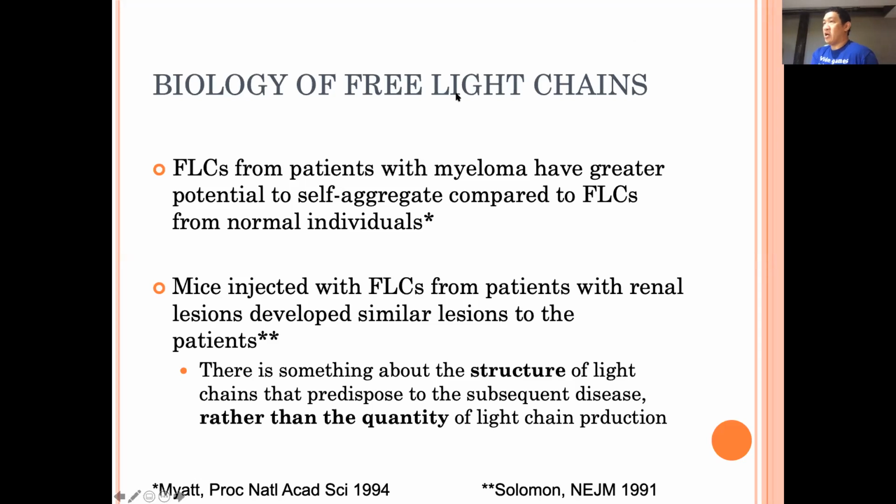When they take free light chains from patients who have myeloma, they self-aggregate a lot more than free light chains from normal individuals. So they're clumpier, they're pathologic. They're not just a regular IgG light chain. And what's interesting is that if you take myeloma light chains from patients who have cast nephropathy and you inject them into rats, those rats get cast nephropathy.